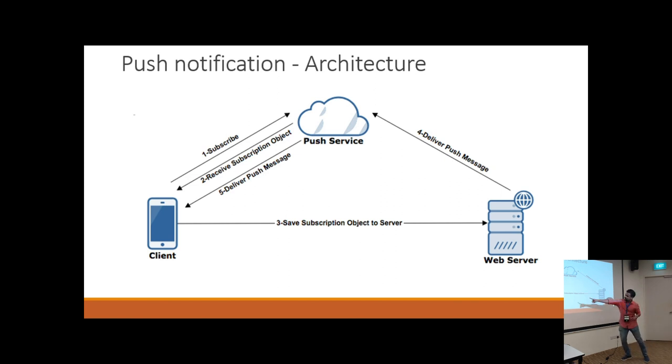The server cannot directly talk to the client. The server cannot directly send the push notification, for security purposes. The server has to go to the push service. For Chrome, they have a push service. For Safari, they will have one. So maybe it's the same with the native apps also.